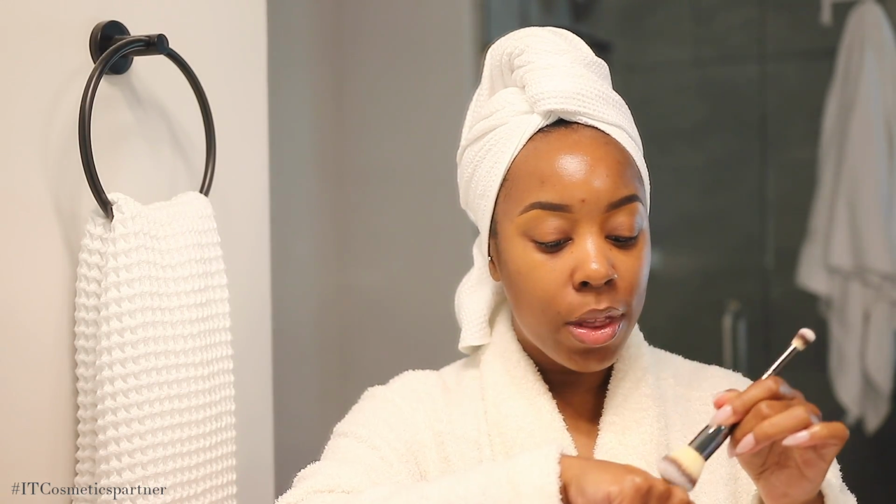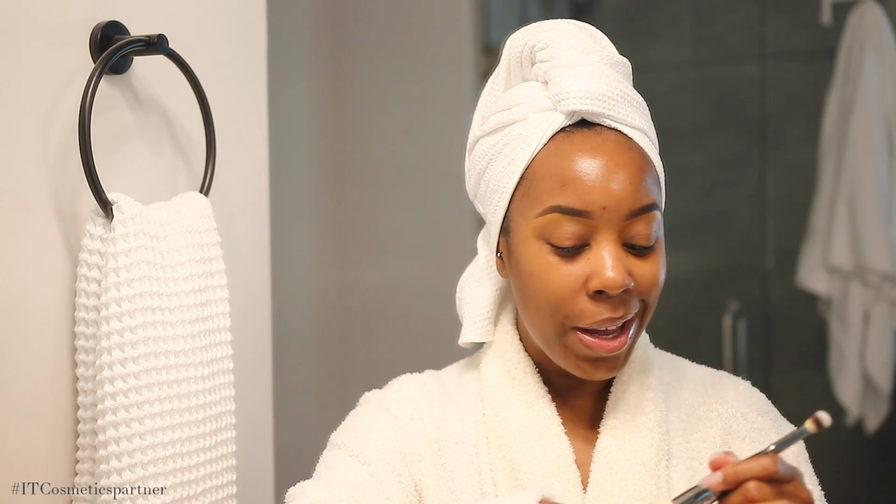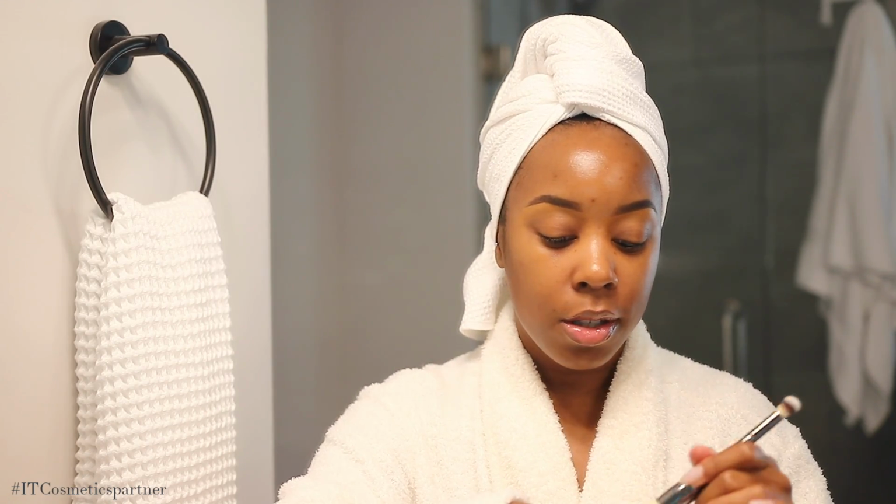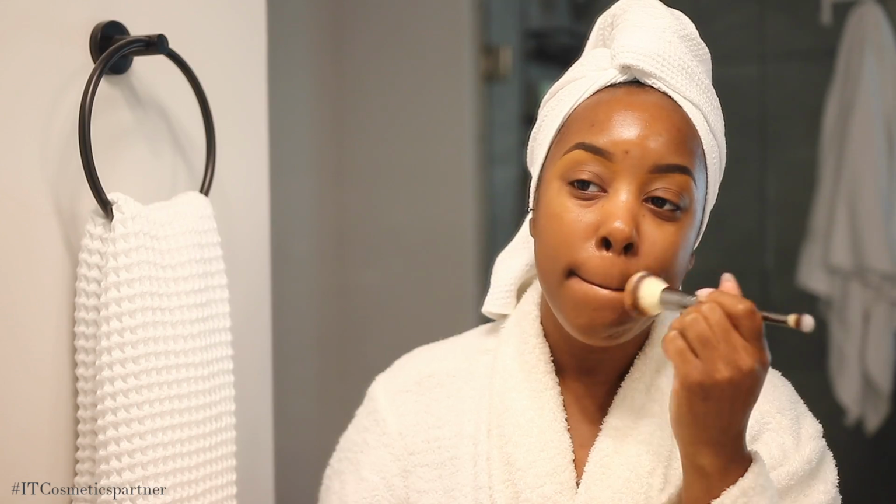So I'm gonna go in with the brush just so you guys can see how it looks on the face, because you guys know I always use a sponge because I prefer a sponge, but just so you guys can see how this product looks on the face with the brush, I'm just gonna take it and just kind of stipple it into the skin.